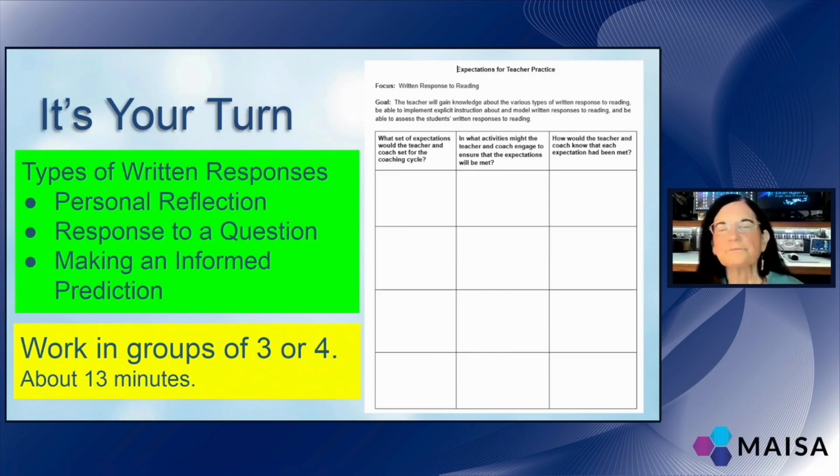So in this case, there are lots of different types of written responses. You might want to choose like these and want to include them in your expectations. That personal reflection, like, this story or this part reminded me of and why. Sometimes written responses ask for a response to a question, like how are the two characters similar? How are they different? Sometimes they ask you to make an informed prediction. And that's like, okay, given what's happened so far and your knowledge of similar events and your experiences, what do you think is going to happen next and why?